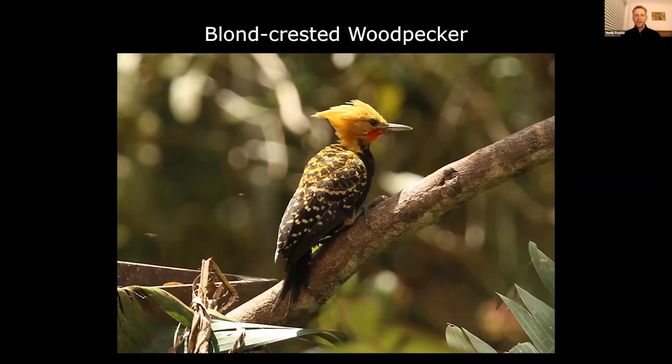Blondie, as the bird becomes known over the tour, long-crested woodpecker. You can see this is taken just to the right of one of the feeding trays there. The lodge is actually very well set up for photography. Lots of nice branches above all of the feeders and stuff. So as the birds come to land before going onto the feeding tray itself, you get a good opportunity to get some great shots of the birds that are coming in.